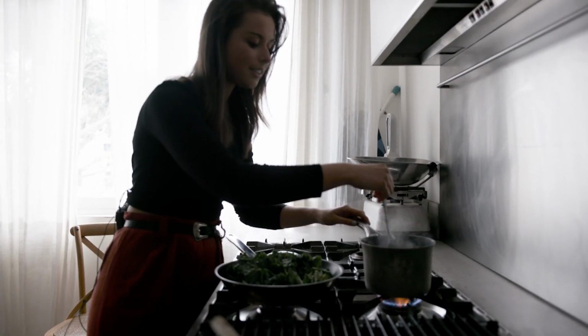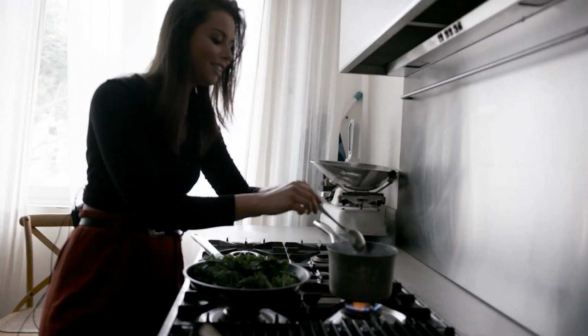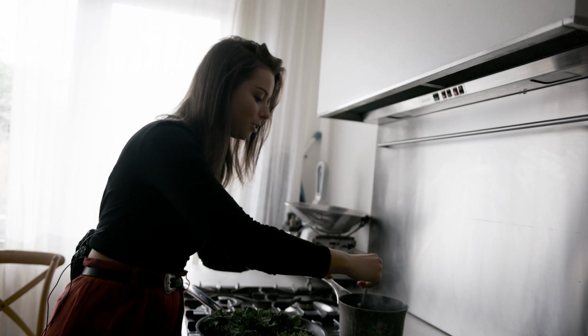All right, now there is a million different ways you can poach an egg. Everyone's got a different sort of style. I just go for the swirl and then crack the eggs in. Super simple.